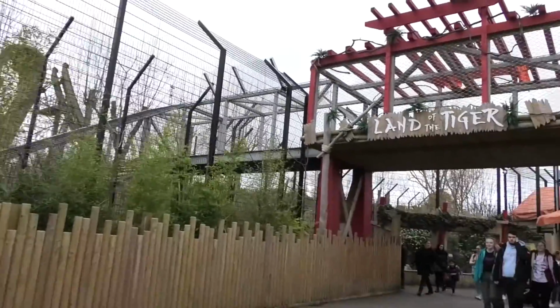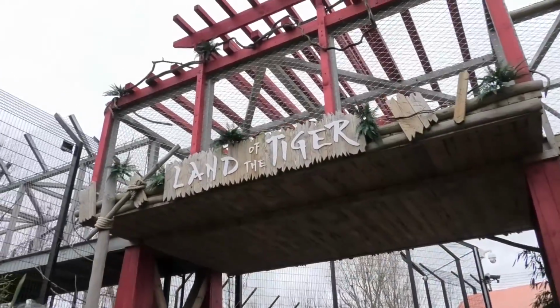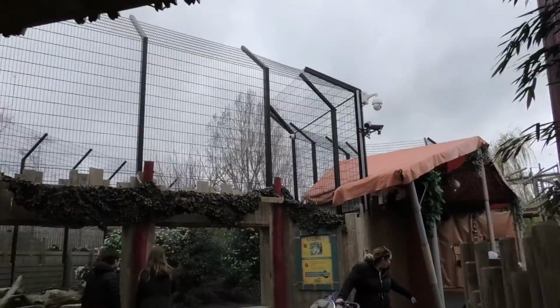Anyway, we're heading round to Land of the Tiger now to go on Tiger Rock. Let's see what more excitement they can bring. From what I can tell though, they're not really putting time and effort into the newer lands. It's just the old rides that are seeing some TLC, which I'm really liking.